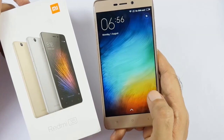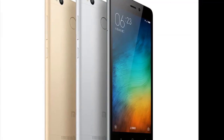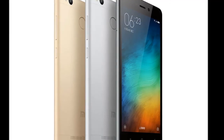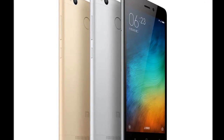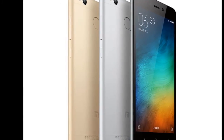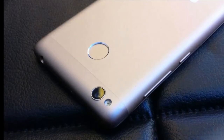Even with heavy usage, the Redmi 3S Prime easily managed to last through an entire day, with a minimum of 20% juice still left in the battery. Xiaomi claims that the 5V/2A charger will ensure quick charging with minimal downtime. We noticed that it took slightly over 2 hours to fully charge the battery from 0 to 100%.